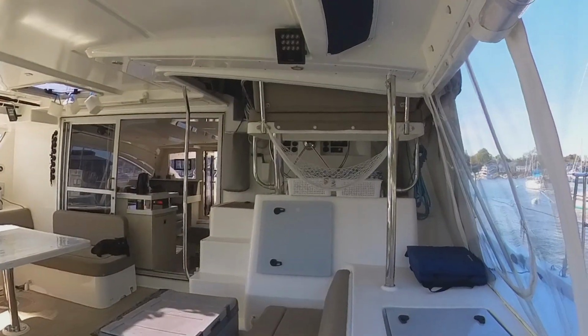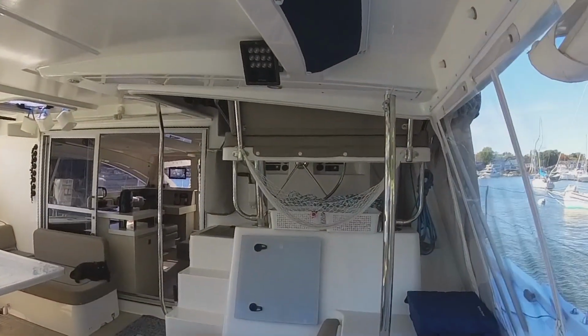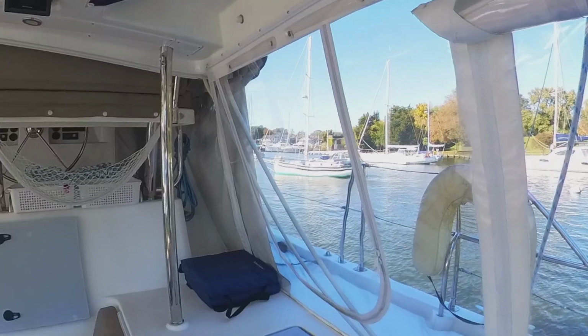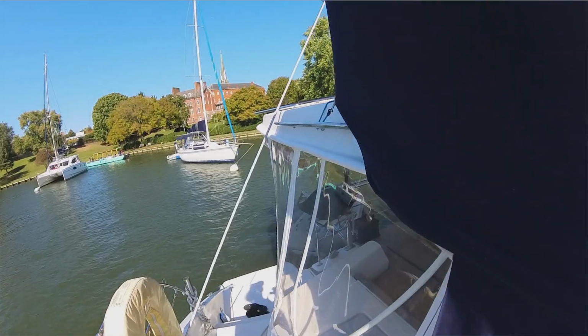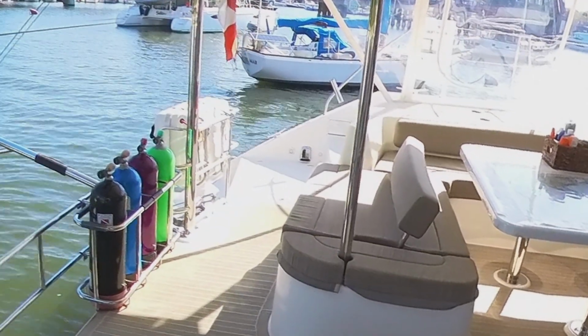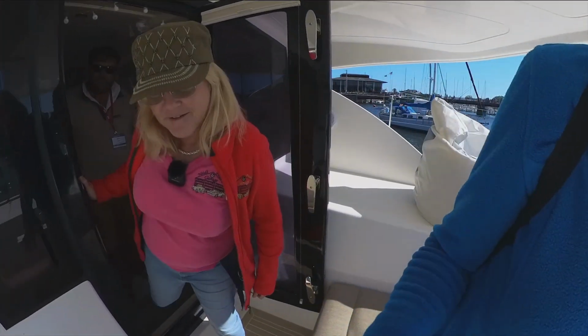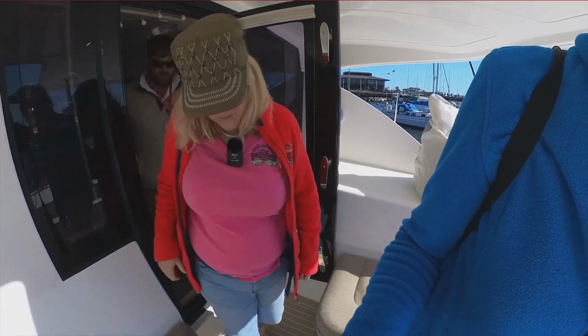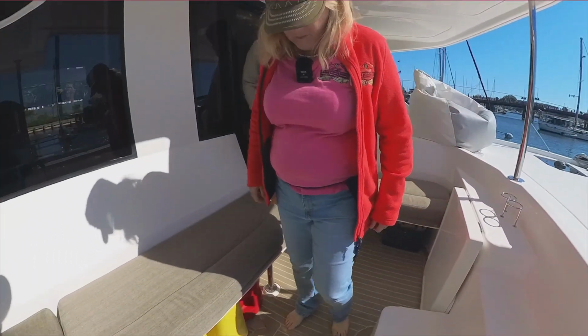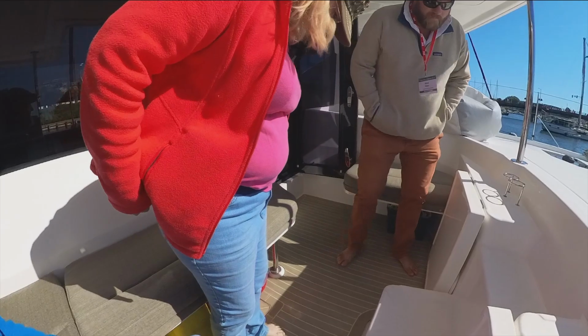The Leopard 48 was very fully optioned for full-time cruising. It had ample solar and lithium batteries. It also had a fully enclosed helm and cockpit for foul weather, and it even had additional spots for fishing poles and a dive compressor and tanks. It had a walk-through front door from the salon, which is a very popular feature of Leopards, and it would allow for much more airflow into the salon.